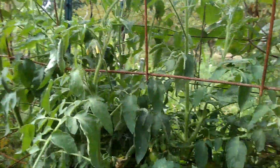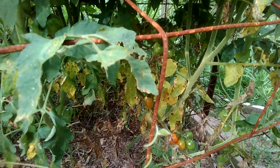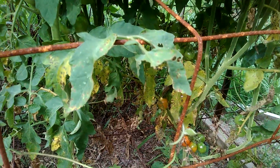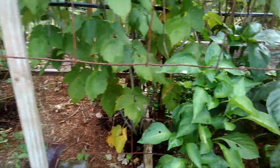Another bunch of tomatoes. This is the smaller tomato, Osage orange. Not a fan of a huge amount. I've started chopping out this one. Of course, it got dark on me that evening.